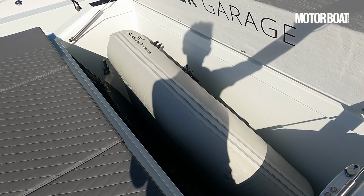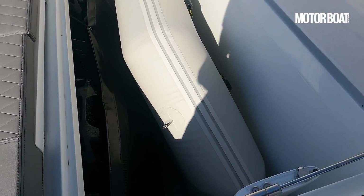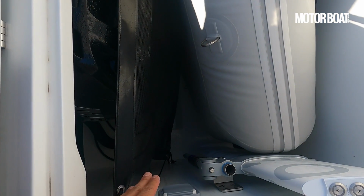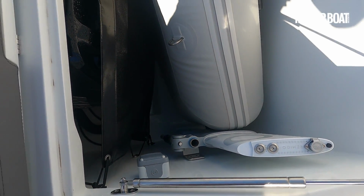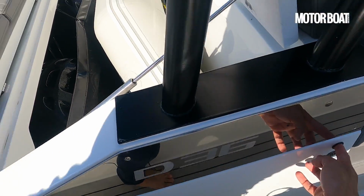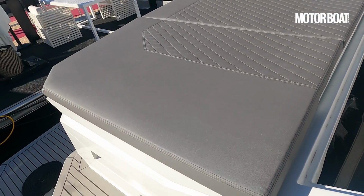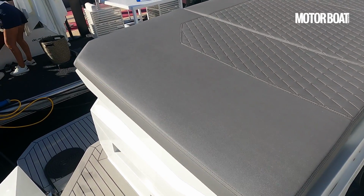And so too is a very neat little device in here, a tender garage. So we lift that up, you've got a 2-metre tender in there, plus a little charging point down here to charge up your little electric outboard. And if we come down here, we'll see buttons that enable us to lift this aft sunbed so that you see exactly what we have down inside there.